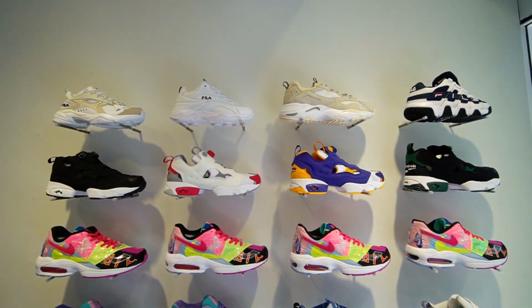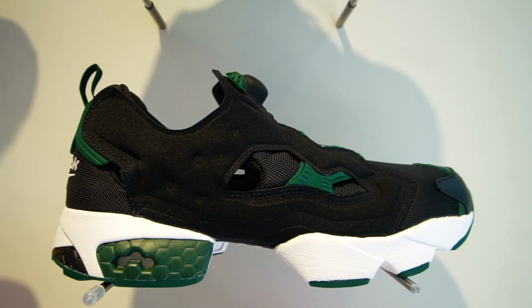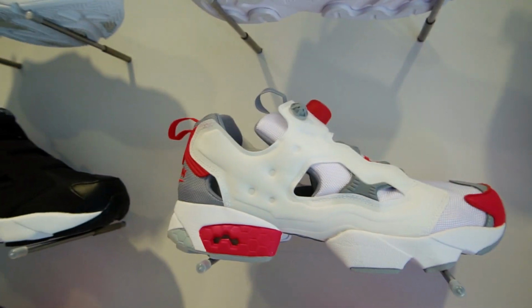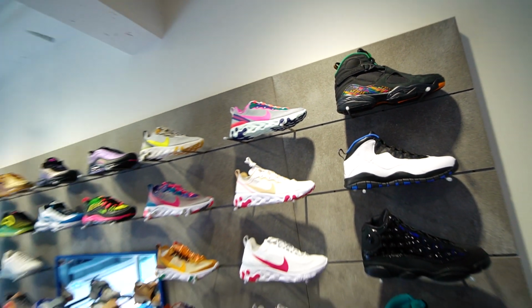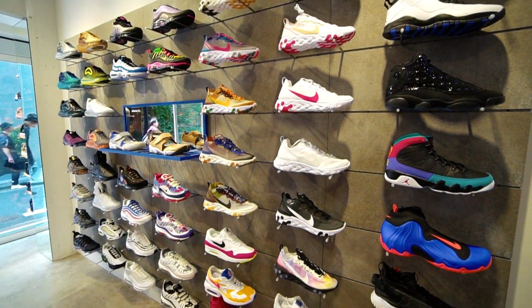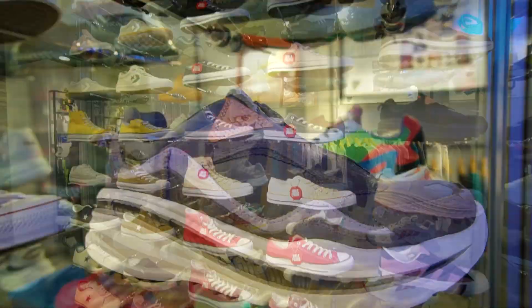Besides that, here's the right hand side of Atmos, which carries more brands like Reebok, and the Japanese love their Reebok pumps, these Insta Pump Furies that slip on really easily. They also have some more shirts on this side of the store, from Nike to Adidas and Puma. And then here's a look at more of the Nikes and Jordans that they have, including a bunch of Element React 87s and 55s. Here's the Converse selection that they have, and they also carry Uggs.